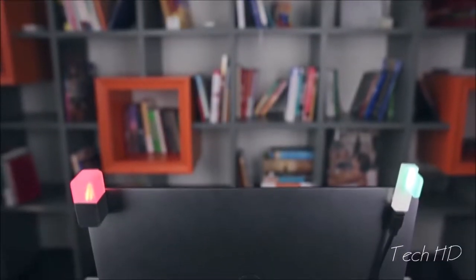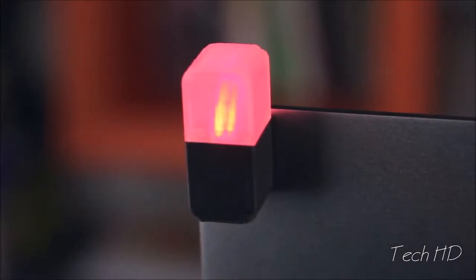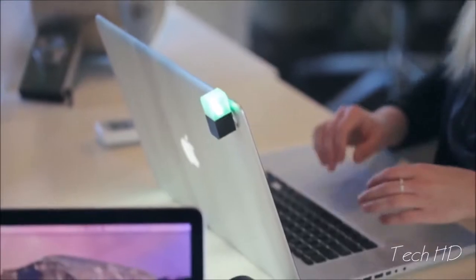For user convenience, we've created two versions of the Luxaphore. Regular with a USB, and wireless with a rechargeable battery and Bluetooth 4. Both devices include magnets, which make them easy to attach to your computer or any other surface.